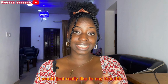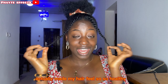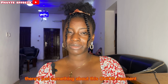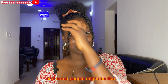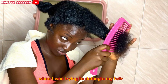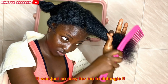I would just really like to say that this onion treatment actually made my hair feel so healthy, and I really can't explain what it is, but there's just something about this onion treatment. In fact, the moment I put that onion juice on my hair, I could actually feel the effect. Some people might say it's a lie. But when I was trying to detangle my hair, the moment I put that onion juice on it, immediately it was so easy for me to detangle it.